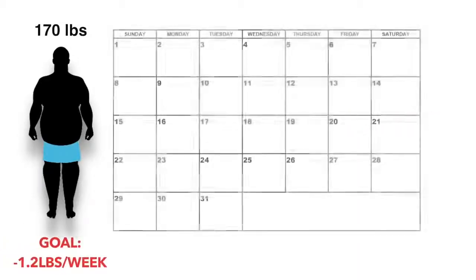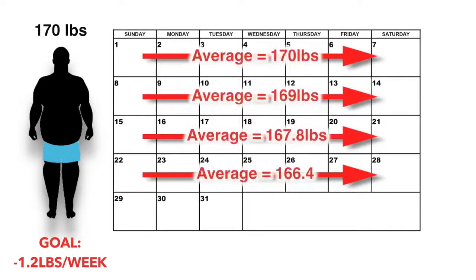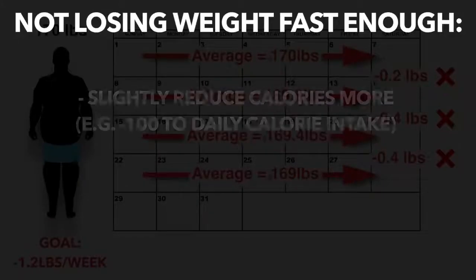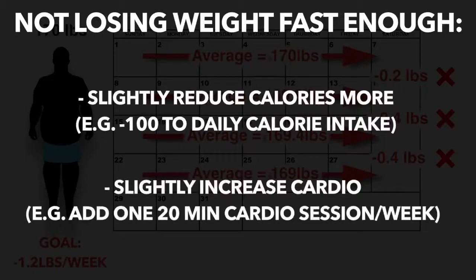So what he'd do is track his morning weight over time and take a weekly average of it. If he's getting close to his goal weight loss per week, then we know he's on the right track. If, however, he's not losing weight at all or not fast enough, then he should adjust by either slightly reducing his calorie intake or adding a little bit of cardio in order to now hit his goal.